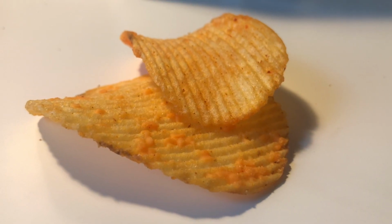Oh, it's a bold stink. It's a bold stink it's got there. I can see actual cheese on the potato chip here. It's kind of like margarine that you've left out in the sun for too long on a plate that you probably didn't wash all the soap off of.